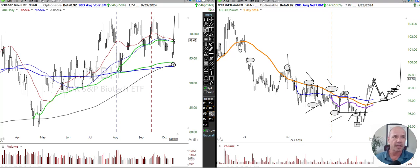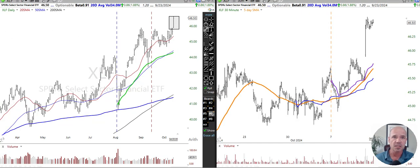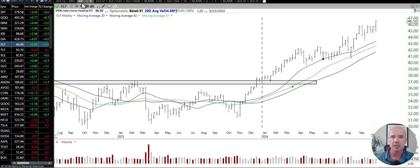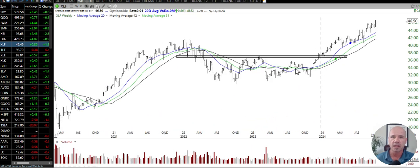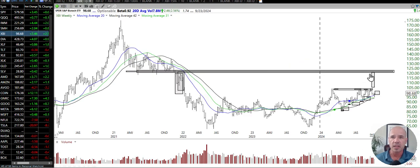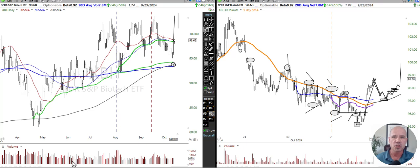So anyways, back to the financial stocks. We had bank stocks report earnings. These guys are at another new all-time high. When we've got semiconductors leading the way, we've got the Russell 2000 ready to break out. Let's look at the Russell on the weekly time frame. Ready to break out here. Biotech's ready to break out. This market is strong, but it doesn't mean you let your guard down. You've always got to be aware of what your risk is. So biotechs, that's what I'm looking for.